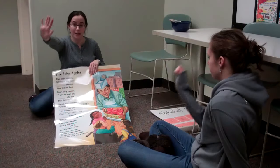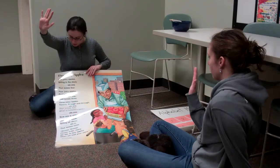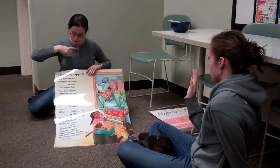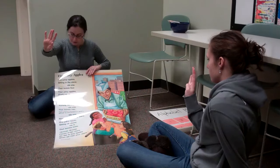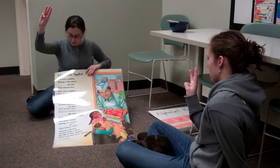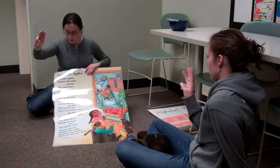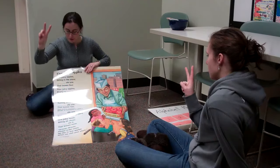So everybody get your hands out, and wiggle your fingers, get them ready. Okay, 5 juicy apples sitting in the store. Missy ate one, and that leaves 4. 4 juicy apples, pretty as can be. Lindsay ate one, and that leaves 3. 3 juicy apples, yummy through and through. Ruth ate one, that leaves 2.